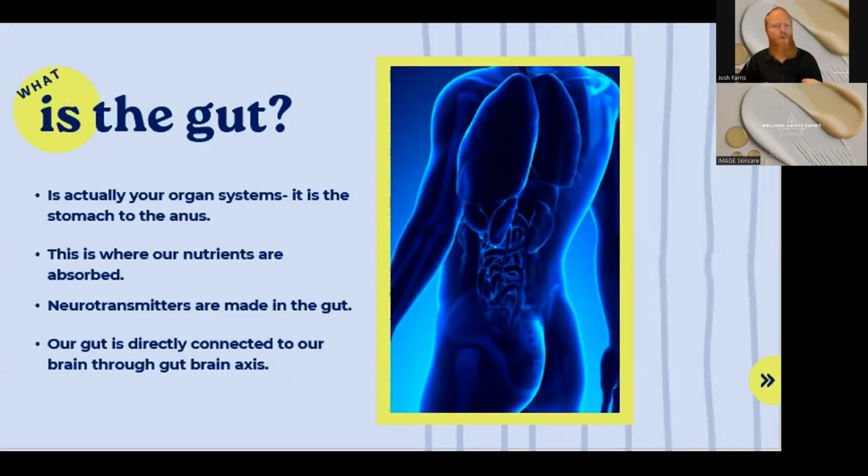The gut does a whole lot of different things. It's actually a really complex system, and that's why a lot of people don't know exactly how it works. We're still learning with modern science how the gut works, and we're starting to figure out things about the gut. But your microbiome is basically through your stomach into your small intestine and into your large intestine.